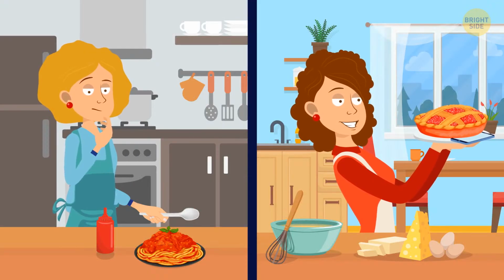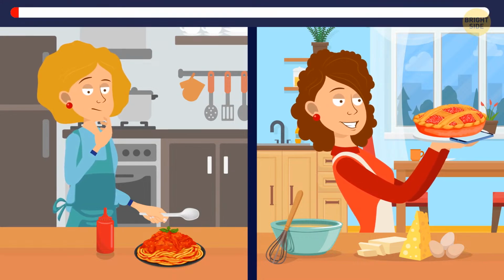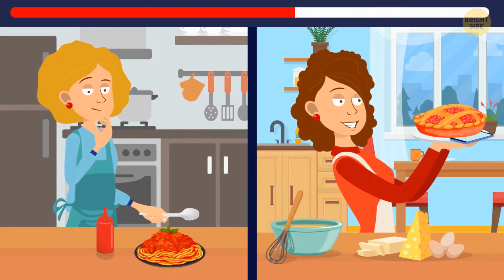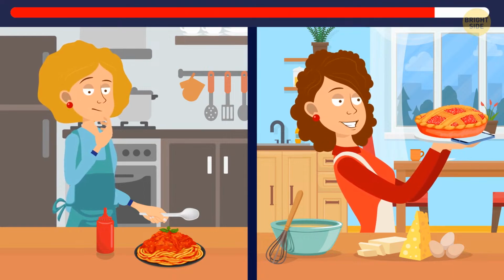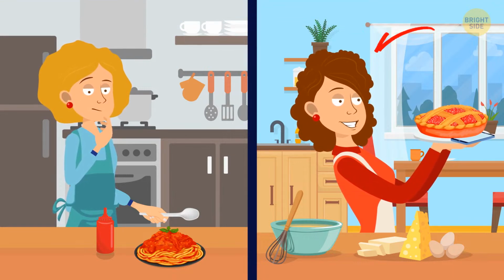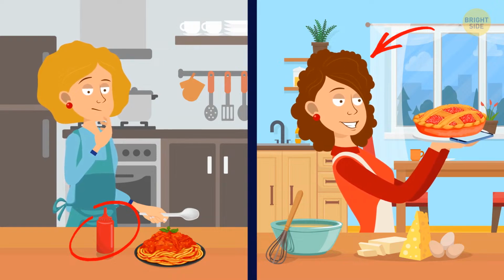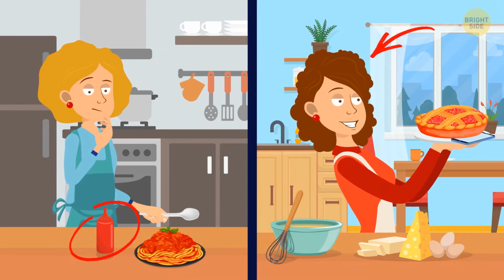Look at these women attentively. Which one seems to be suspicious? It's the one on the right. The woman on the left was just adding some ketchup to her dish. See that bottle? But look at the pie the woman on the right is holding. There's a smartphone peeking out of the pie. What's it doing there? It's very suspicious.